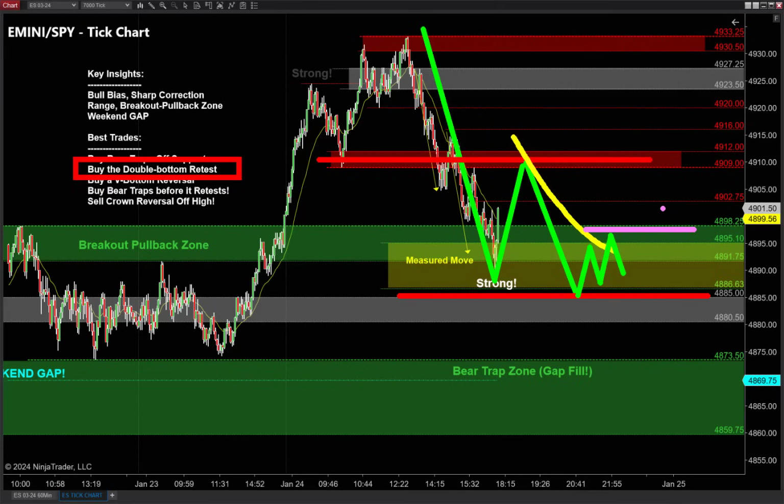Now, very, very important. If the market begins to squeeze and run higher, I have to be prepared for more bears waiting at these levels of resistance. There's one entry pattern that seeks to trap in those bears, and you know it already. It's called a bear trap entry. I'm looking for those bear traps as we go back up, right? Bear traps before it retests, right?